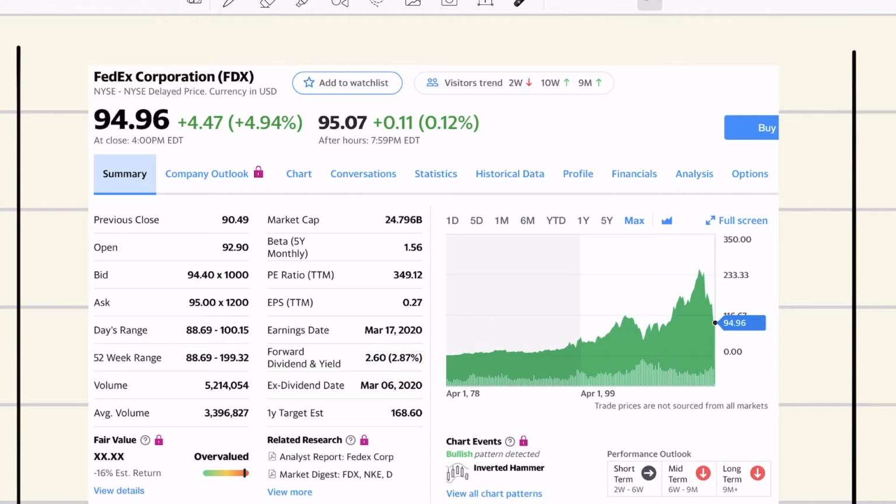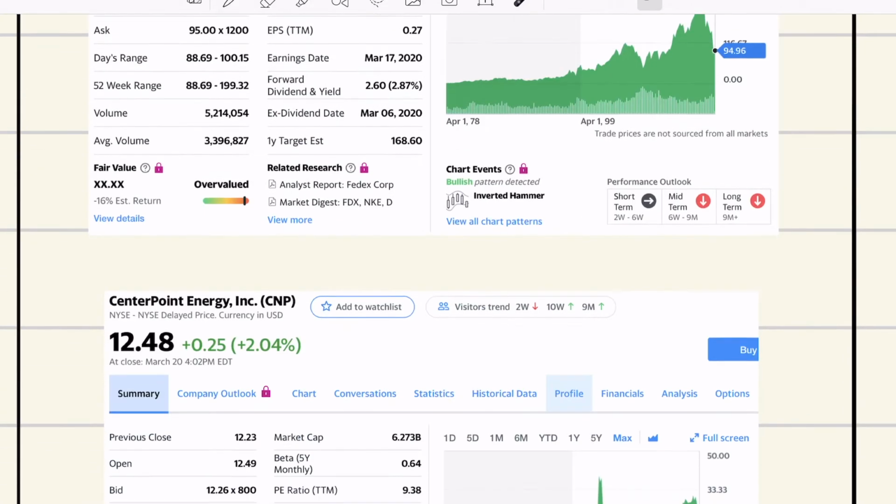With paying 2.87% on dividends every year, I see a lot of value and also a lot of potential for the recovery of this company. So I am going to be investing into this one. I actually have some positions in my Roth IRA account for this one right now.